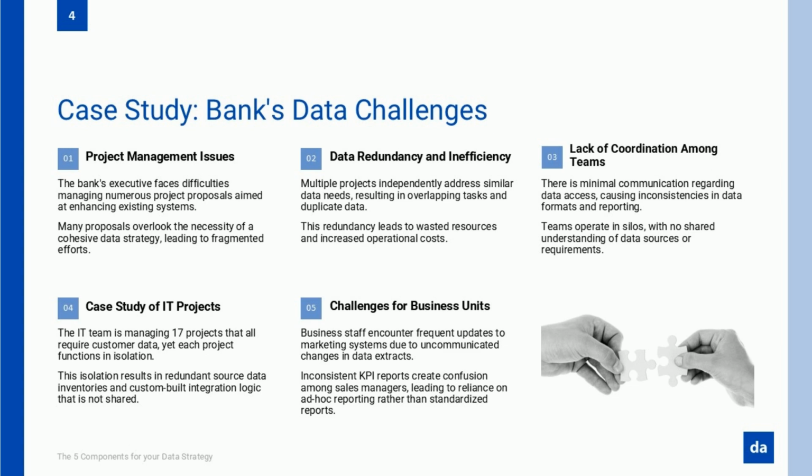This isn't just inefficient, it's madness. The result? Data redundancy. Resources were wasted on maintaining multiple versions of the same data. Storage costs skyrocketed as duplicate information piled up. And worst of all, the lack of communication and shared integration logic meant that none of these projects were compatible with one another.